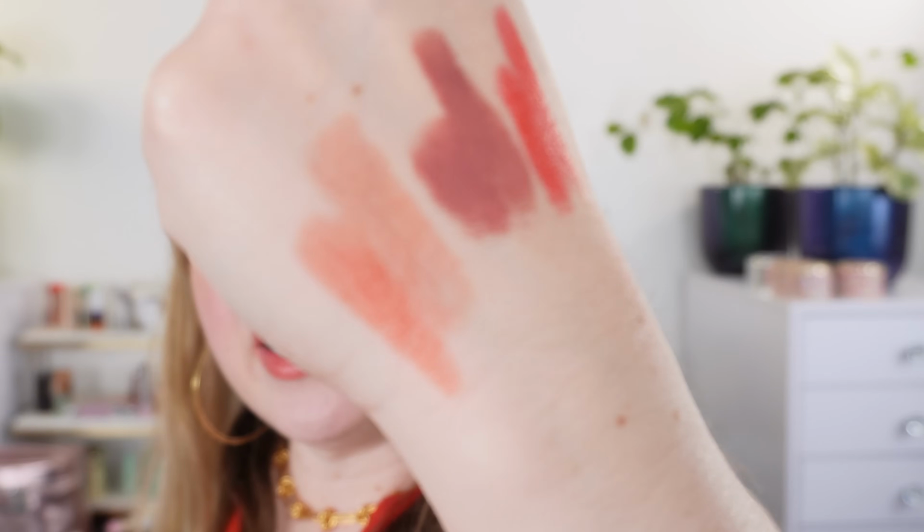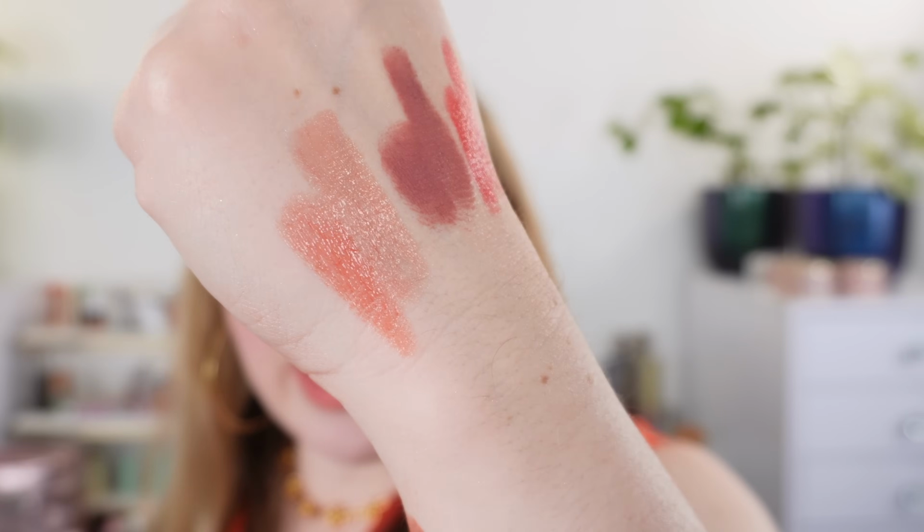So this is how they come. You purchase the refill, and this one here, shade 3 that I have on my lips, you can see you have a nice glossy, shiny finish. You can get kind of a sheer color. You can build it up. They do have a finish similar to Chantecaille Lip Cheeks, but they don't have the fragrance.